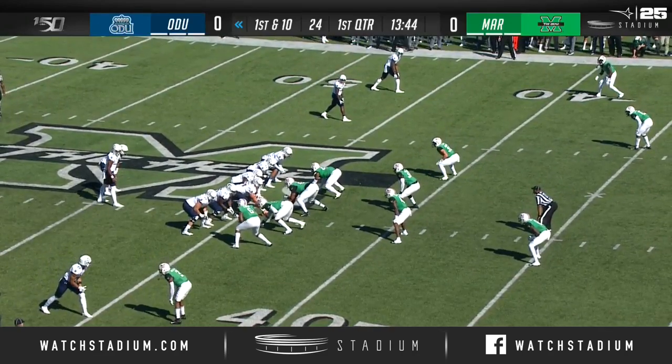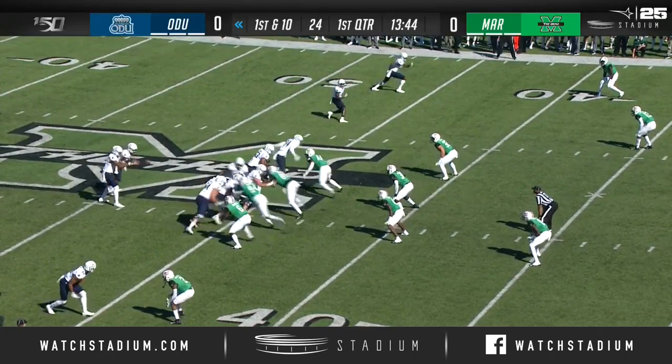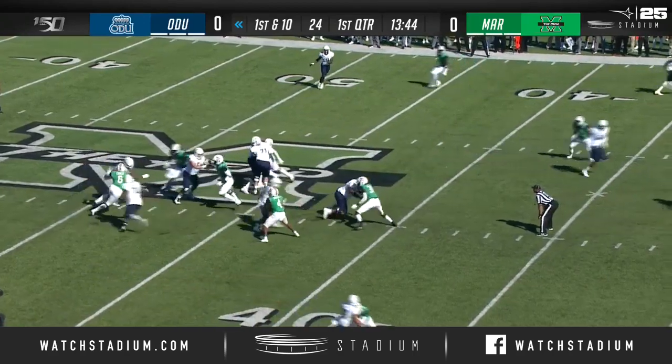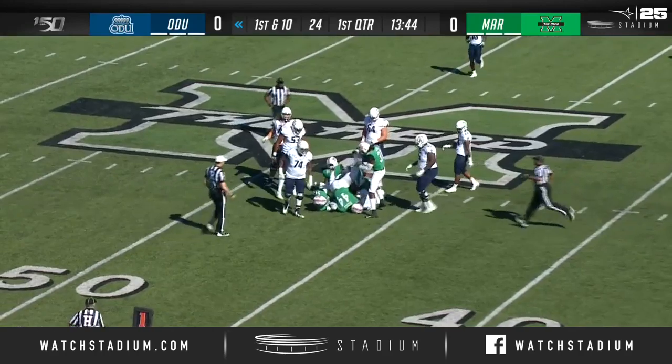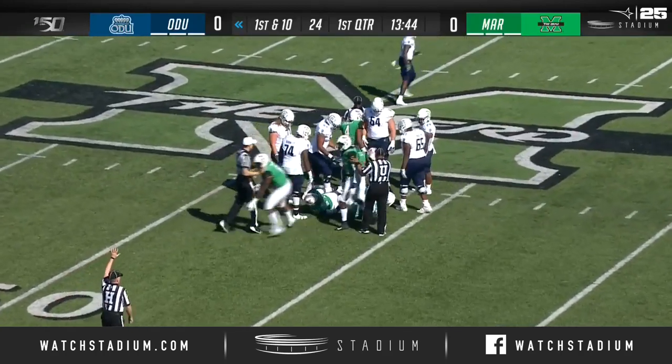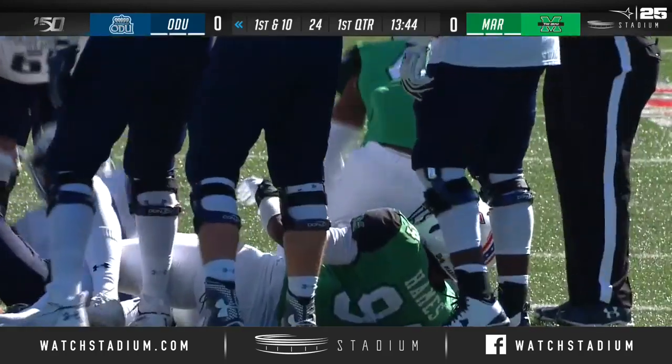And these are the type of plays you're going to have to make if you're Old Dominion. You want to stay up with Marshall. Smart keeps it himself, and he's brought down by 94 Channing Hames and 6 Marquise Couch.